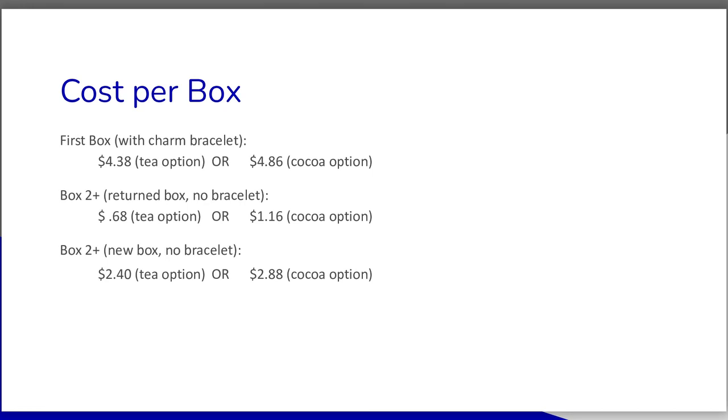For every box after that, whether or not they actually returned the box and we could reuse it affected the price. If they returned the box and we could reuse it, the cost was less than a dollar or right at a dollar for every box going forward. If we had to replace the box, it added about $2 to the cost, which still isn't horrible every month for a particular program. So we were spending more on take and make programs at this point.